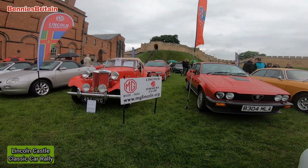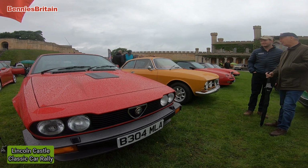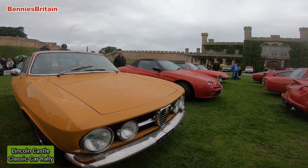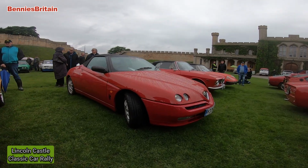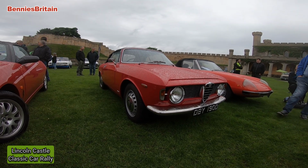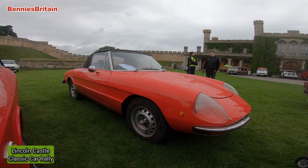I must apologise if I get any rain on the lens. I have got my umbrella up, hopefully shielding the lens, but can't help it sometimes. Some of these Alfa Romeos, absolutely gorgeous they are. Lovely Spider there.